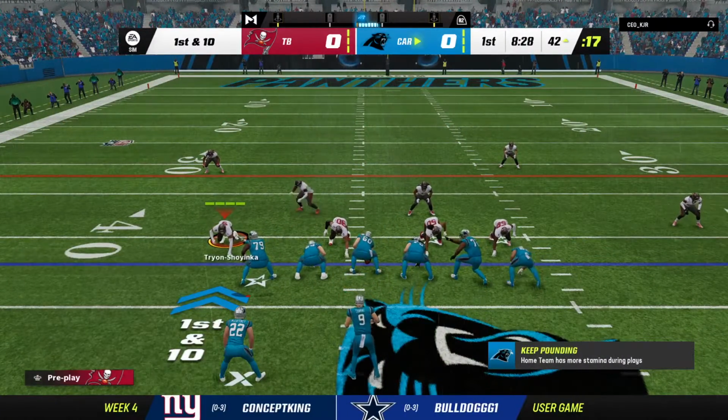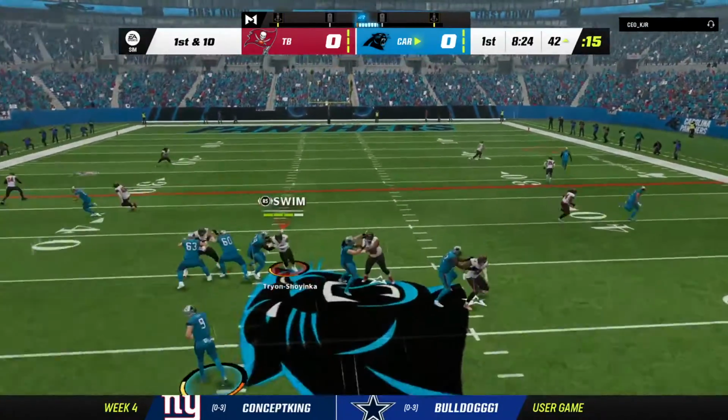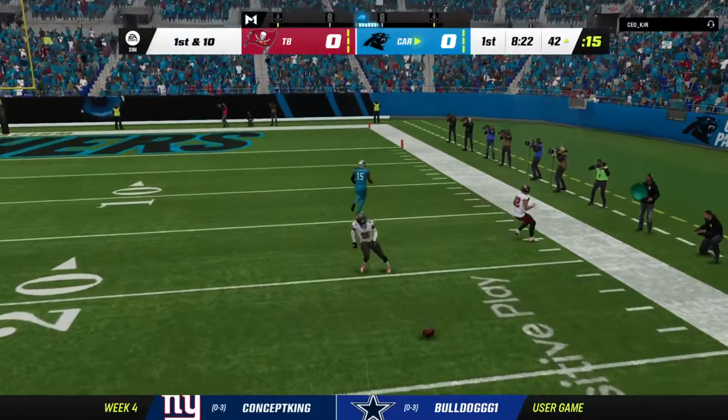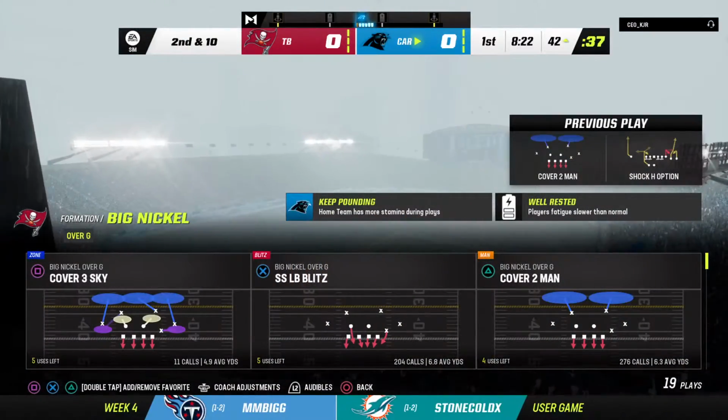And I wonder if their play caller right now is reflecting on that last big play that they've had on this drive. Do you come back with something similar, or do you have a counter to it to kind of show it and go to something else and create another big play?